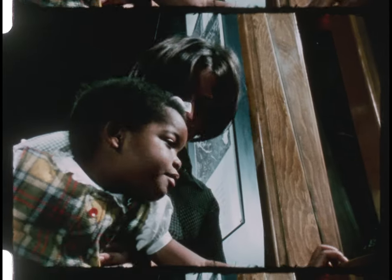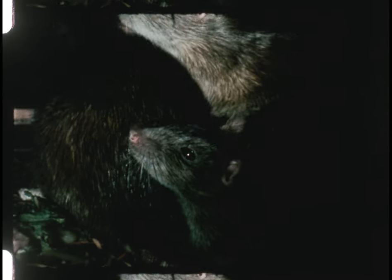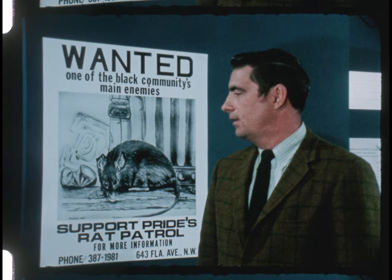A black boy is slouching on tenement steps. He is haunted by the smell of the garbage loud and in the ghetto.